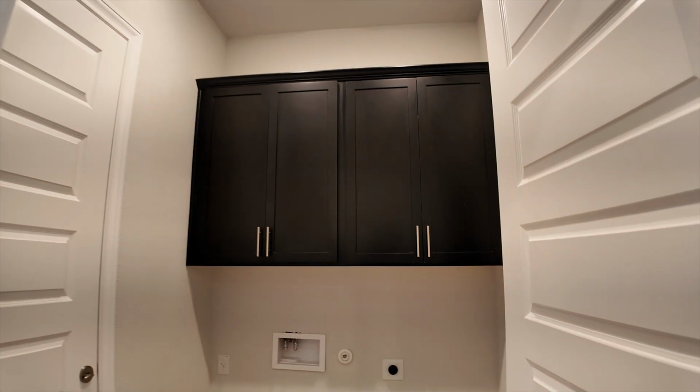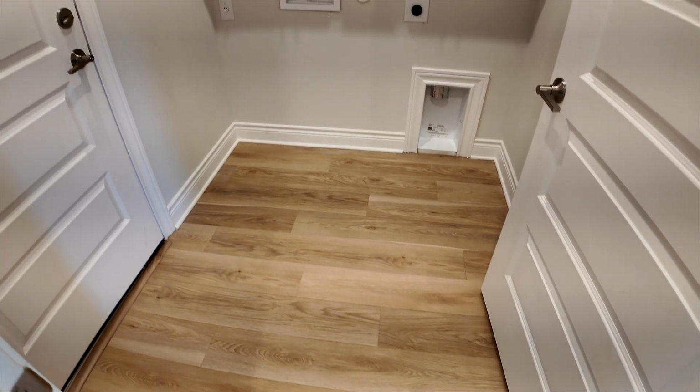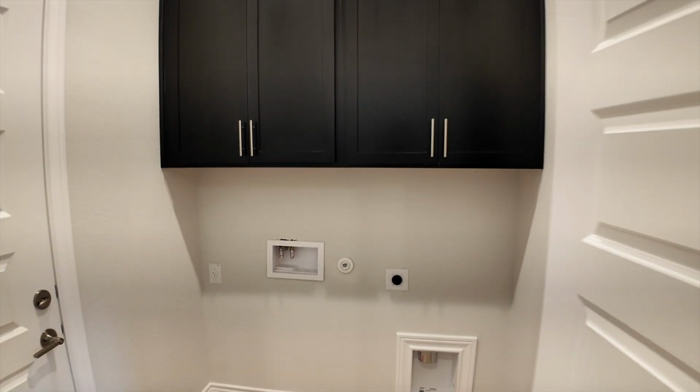Now, you are immediately greeted by the laundry room. Usually your laundry room is gonna be located closer to your primary bedroom, so that only means one thing, that the primary bedroom is probably somewhere over there.